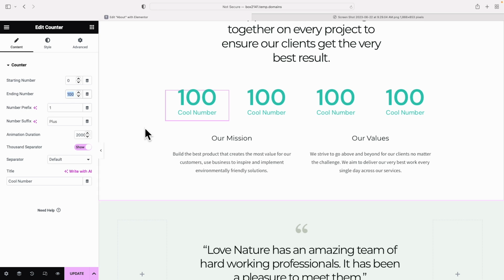So let's say you saved your clients, I don't know, $44 million over the years. The first thing I'm going to do is type in 44, where we want the end number to be. And the number prefix, this is what's going to come before the 44. So this is where I would type in the $. And then number suffix, this is where I would type in the M for a million. And then down here is where I would type in something like client savings. Pretty easy, right?